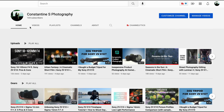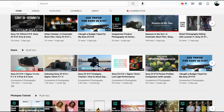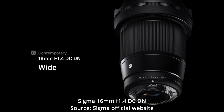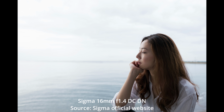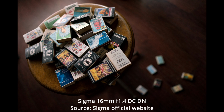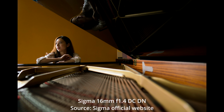The next lens is Sigma 60mm f1.4. I've made a video about this lens, so if you want to know more, click the link up there. Sigma 60mm is known to be super sharp. The autofocus performance is great. Most importantly, the f1.4 allows you to take photos and videos in low light environment. At a price of $369, it's a great value.